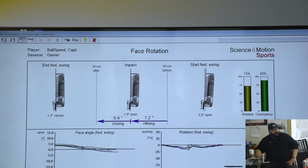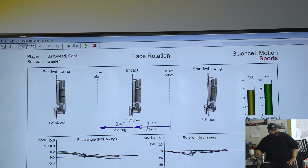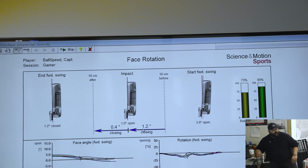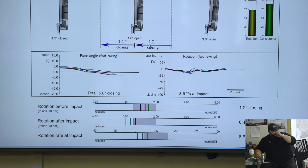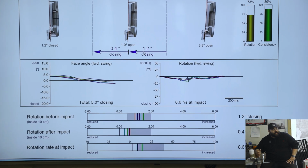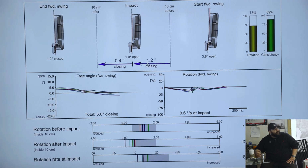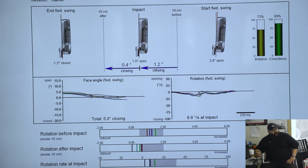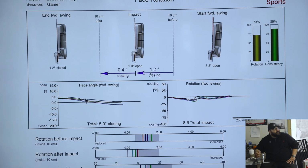Now, here's a very important part. If we look at the bottom here, again, measurement of consistency. We look at the bottom, we're looking at where all those tiny little verticals are right there. Can you kind of zoom in on those, or can you see those clearly? Yeah, we're there. That's going to tell us effectively where your face is pointed at impact. So we see it's very, very consistent. So mechanically speaking, you're able to time up the rotation of the putter that you do have here very, very nicely.